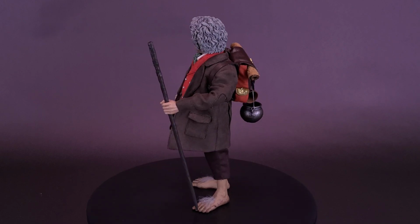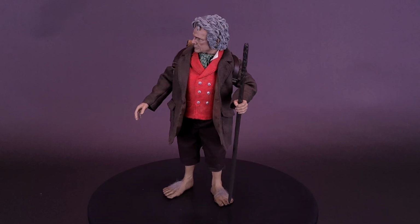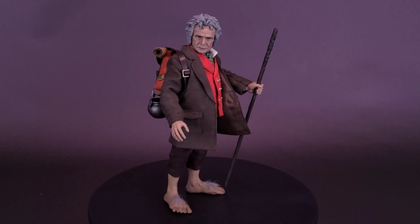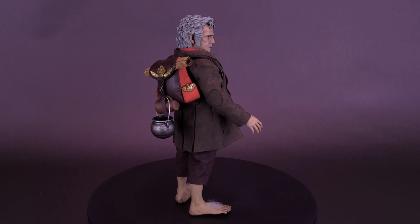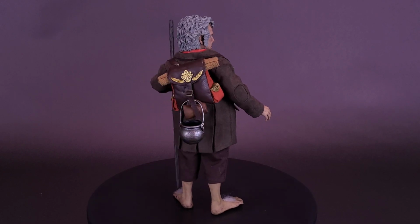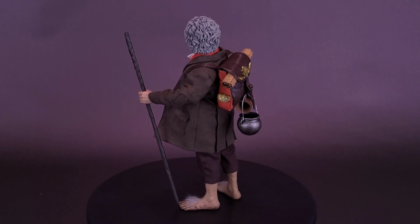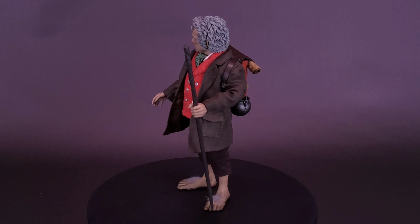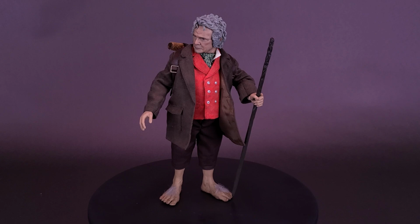Now, one thing I really like about this figure is that technically all of the accessories the figure comes included with can be carried around with the figure. The walking stick is in his hand, and on his pack is his pot, his mug, and his blanket. There's technically one thing I didn't include with this, and that is the smoking pipe. There is enough space on the inside of the pack to carry both the bound book and the pipe, but because the pipe is such thin plastic on the handle, I really didn't want to run the risk of that snapping.